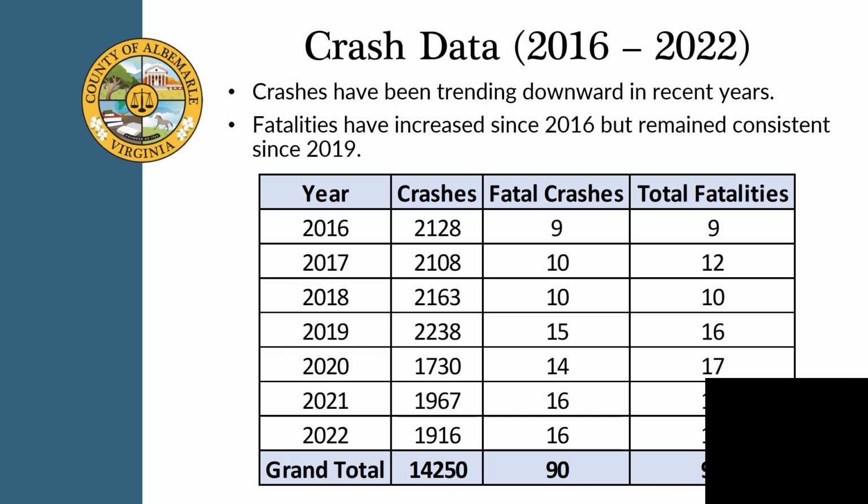And when you talk about 9 fatalities or 12 fatalities or 14 fatalities and so on throughout the course of a year, we don't think it's that big of a number. But when you combine these years and we talk about 97 lives that have been lost on the roadways of Albemarle County over the past 5 to 6 years, that's alarming.